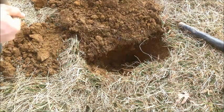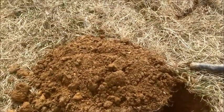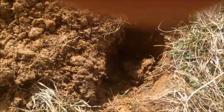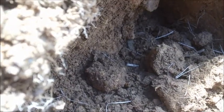I'm going to bring it in so you can see it down there, because I want you to see it in situ. So let me get my camera down here, way down in the hole there. I'm hoping, let me take the camera off the stand so I can get down in the hole so you can see it. Get it to focus here. It is way down in there.